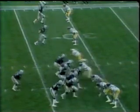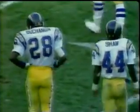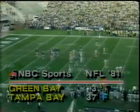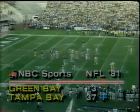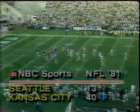Second down and 20. Here it is, San Diego 48, Oakland 21. Plunkett throws. He's throwing this one away, looking at Chandler, they had double coverage on him. And we have some more scores. Tampa Bay routing Green Bay 37-3. And Kansas City an easy victory over Seattle 40-13.